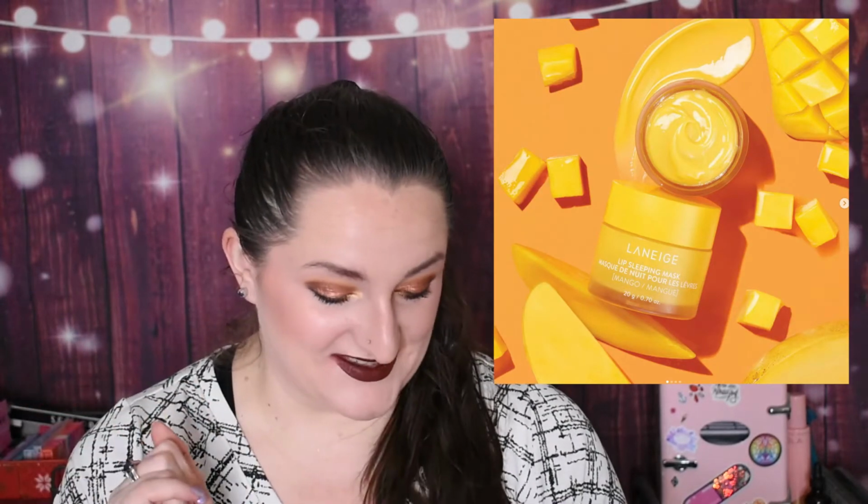And the other thing that's actually already in my cart at Sephora is the Laneige lip sleeping mask. They came out with a mango one. Like, that just sounds so good to me. It's $24, and it has hyaluronic acid and vitamin C in it, mango scented. I'm there.